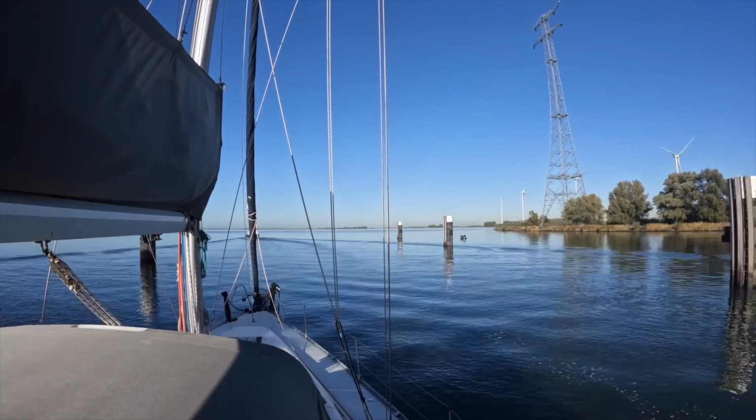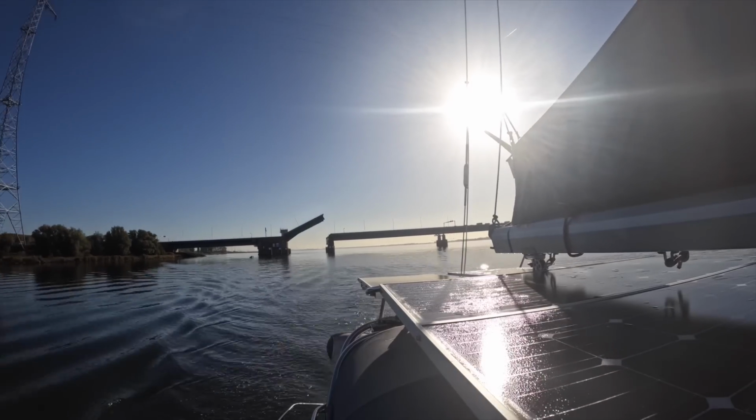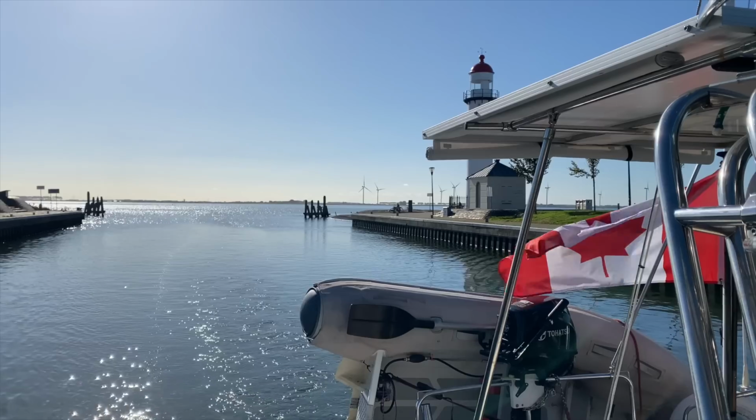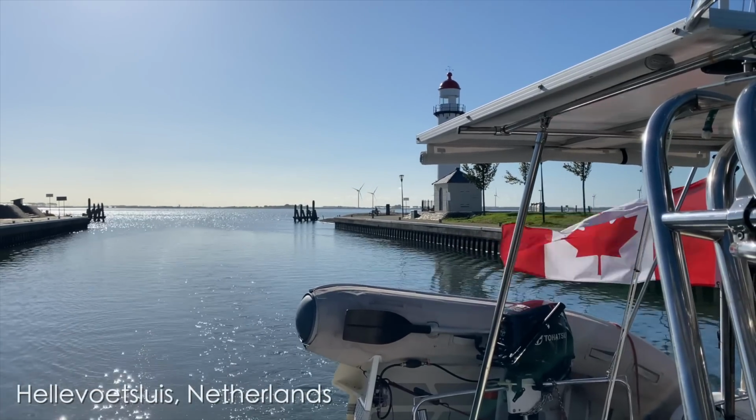After spending the night back in Willemstad, we're continuing onwards to Hellevoetsluis, a city in South Holland. Another bonus for it being off-season is that the municipal dock here was free. Though facilities and water were closed and shut off for the season, we didn't mind stopping here for the night before departing early in the morning for Amsterdam.